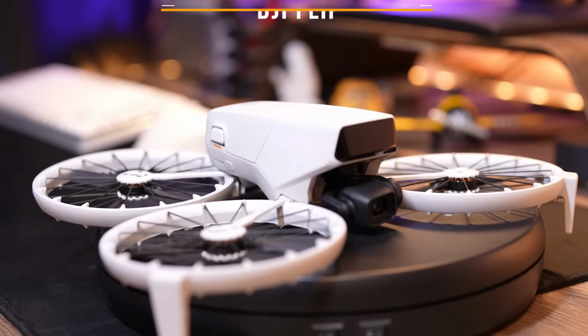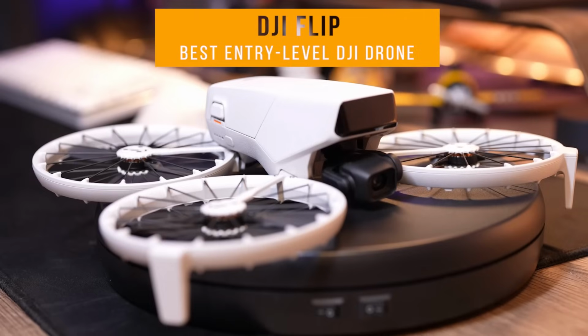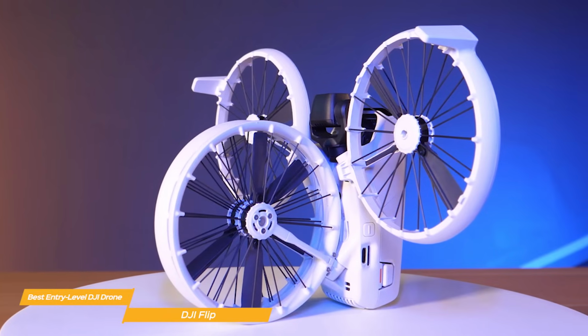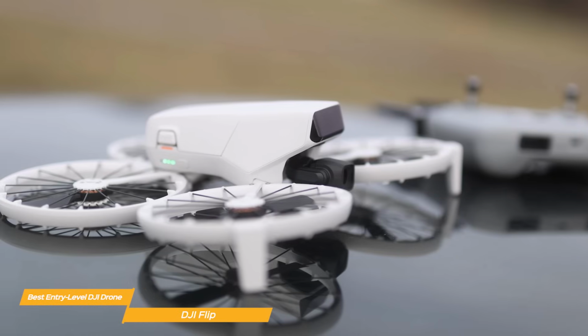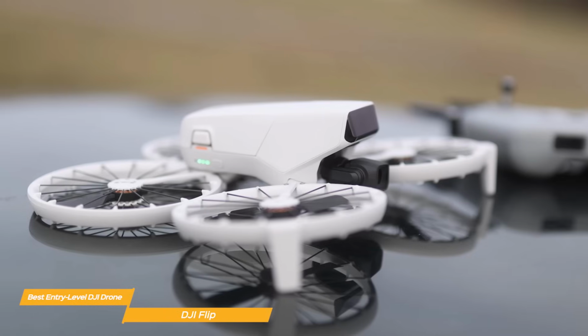Next up is the DJI Flip. This lists as the best entry-level DJI drone. If you're just starting the DJI drone journey, this one's for you, newbie. The DJI Flip redefines what an entry-level drone can offer, combining innovative design with impressive performance. The Flip is a perfect choice for beginners and recreational pilots looking for a lightweight, feature-rich drone without taking a loan from your local moneylender.